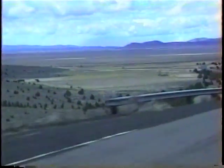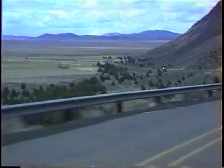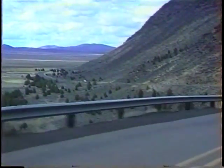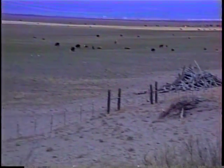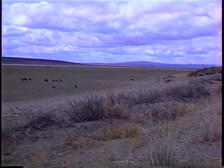This is coming over Picture Rock Pass from the south, and the big flat down there you see is what used to be Silver Lake. It's one of several large lakes in this area that just dried up completely. It's being used today to graze cattle in.